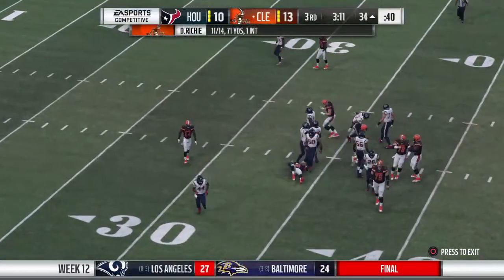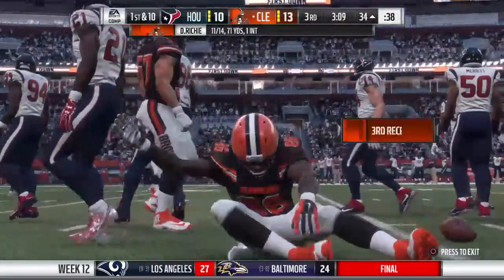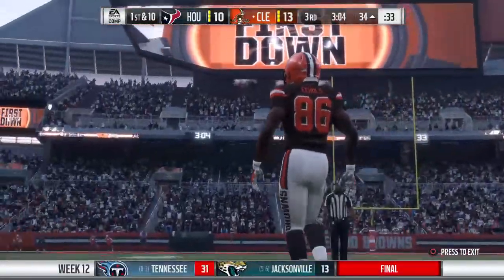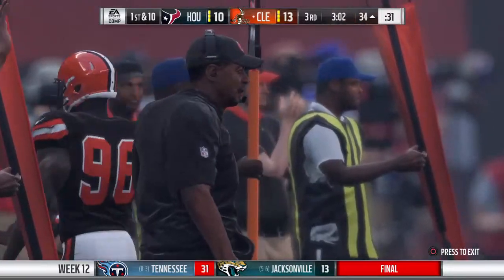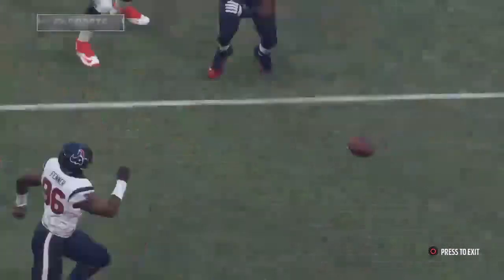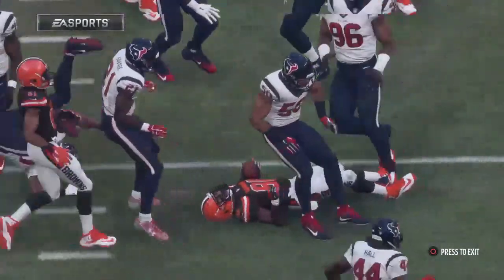The slant pattern here complete. It's a 7-yard gain there, and it's good enough to move the chains. Slant route's effective no matter who's running the route and catching the ball. But when you have a receiver of that stature, you have to be a little bit more precise throwing it. You don't have the same catch radius with the bigger targets.